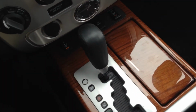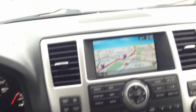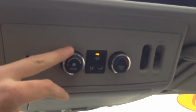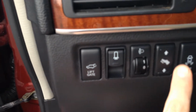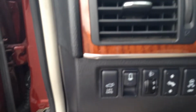In this compartment, in the center glove box area, you have your DVD, which is for the back, which we'll show you right now. Also here you have the power moonroof, as well as the climate controls for the rear, which are located right here. Also have the automatic tailgate, which the tailgate lift is right here. Pedal controls, and as well, this is your backup sensors right there.